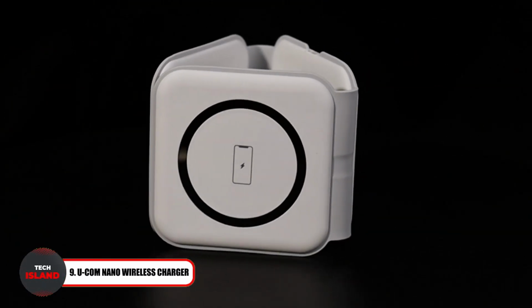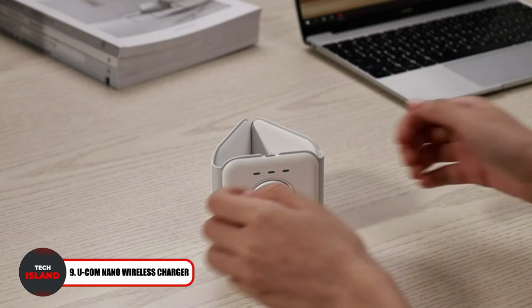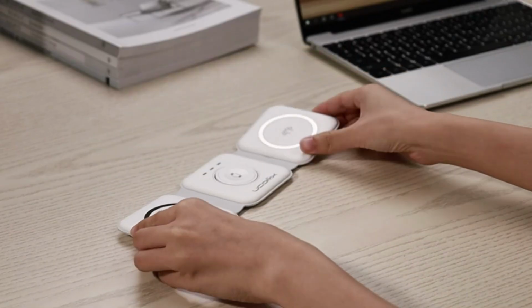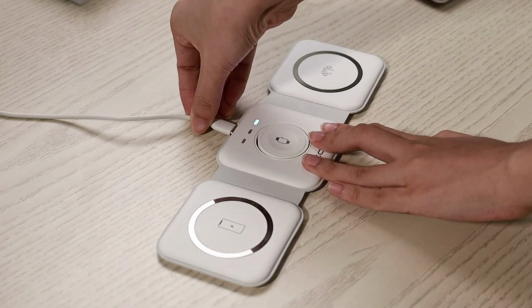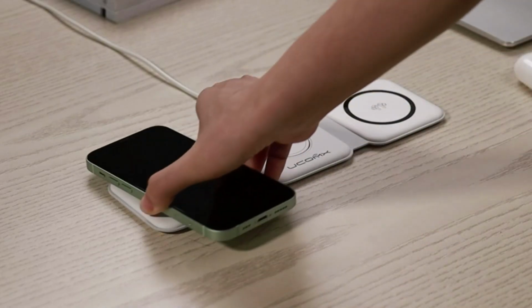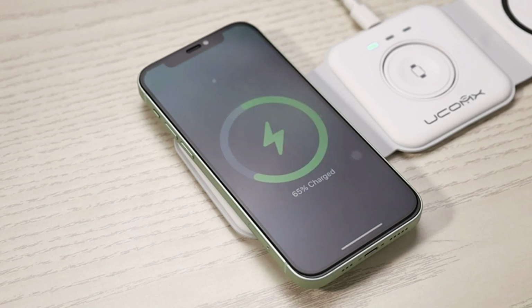UCOM Nano Wireless Charger. Ever wanted to charge your iPhone, Apple Watch, and AirPods at the same time? Well, now you can. With this gadget, charging 3 devices at a time is no longer a hassle.